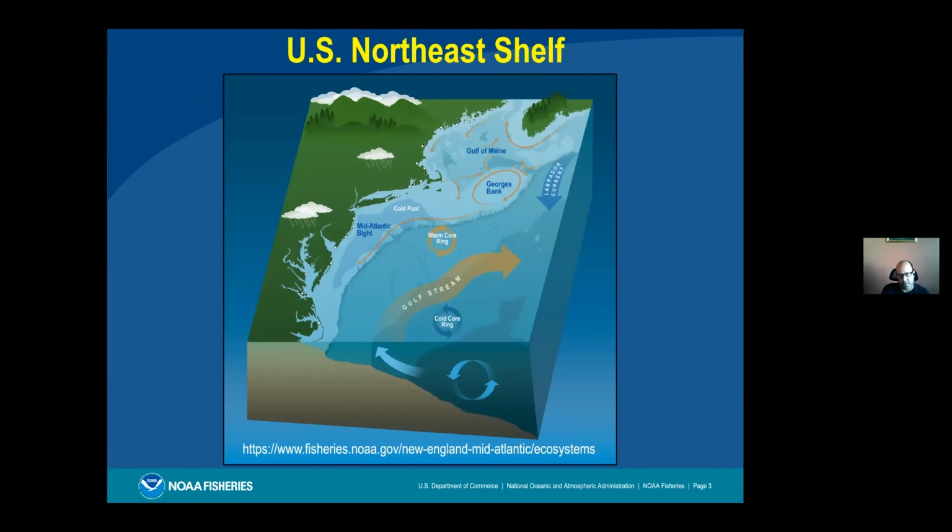So just to give folks a brief overview of the oceanography of the U.S. Northeast, essentially what we call the U.S. Northeast at NOAA stretches from the Gulf of Maine, encompassing part of the Western Scotian Shelf in Canada, down to Cape Hatteras, North Carolina. Out to the shelf break, it doesn't really include much deeper waters past the shelf break, but essentially south of New England, we identify that region between Hatteras and Long Island as the Mid-Atlantic Bight. And then, of course, we have Georges Bank, Nantucket Shoals, and the Gulf of Maine.